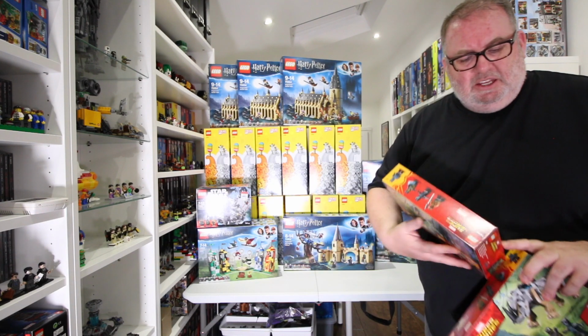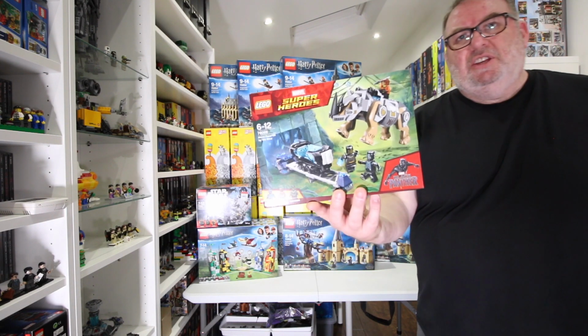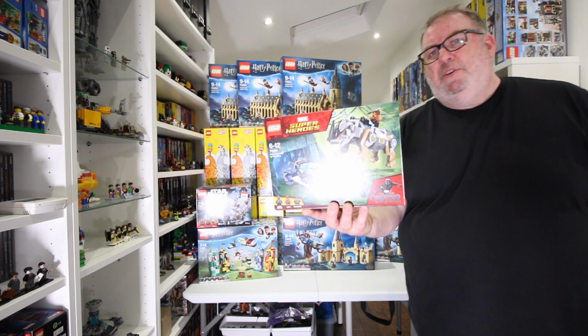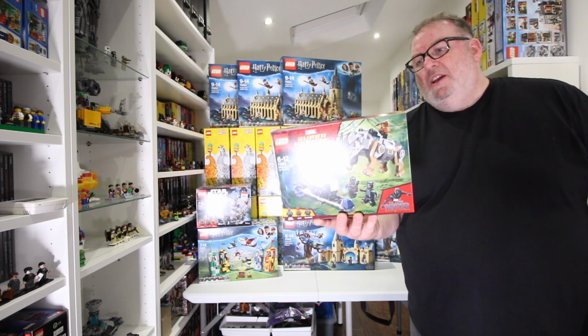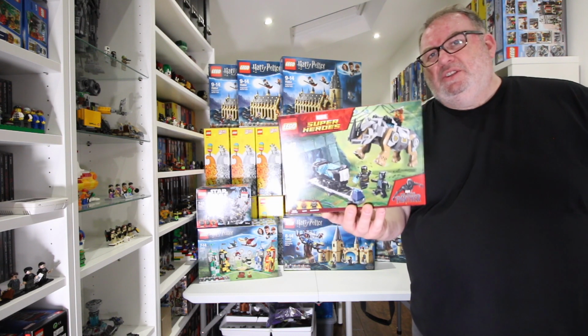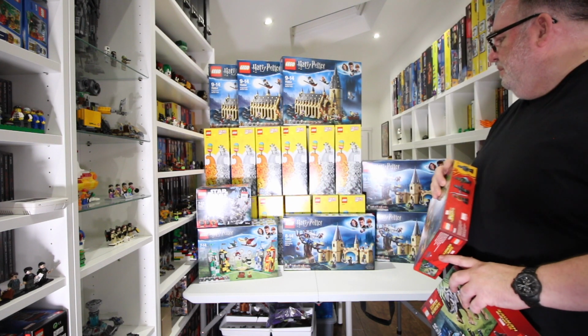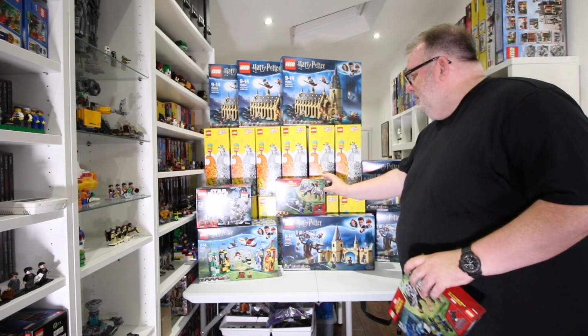And the next set is 76099, and this is the Rhino Face Off. I've bought a bunch of these in the past, and they're not a bad part out. The figures haven't gone as well as I'd hoped, if I'm honest, but not a bad set.